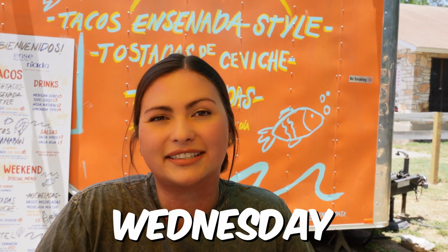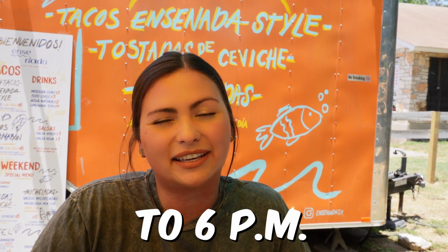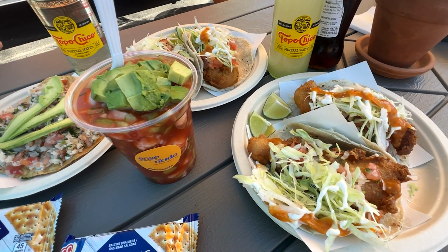The hours are Wednesday through Sunday from 11 a.m. to 6 p.m. or until they sell out. And again, on the weekends, they do feature 2 additional menu items. We visited them many times and I absolutely love their food. And if you are ordering the fish or shrimp tacos here, make sure you do ask for their salsa matcha. It's made in-house and it's very delicious.